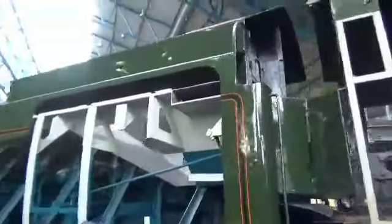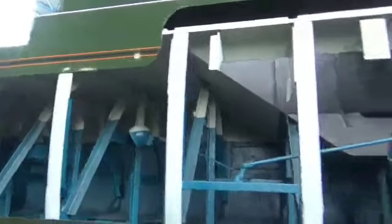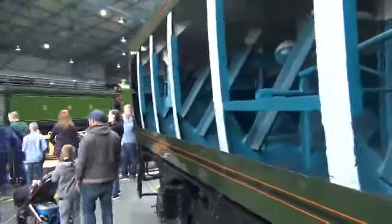Here we've got the tender. So the white section is where all the coal went in, and the blue section is where all the water went in. Quite an interesting little thing: a little float there acts a bit like a ball valve in the toilet. So that moves up, pulls on all these arms, and tells the driver how much water is in there. So like I say, we'll take a wander around and take some videos.